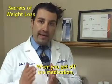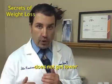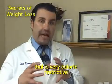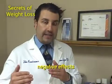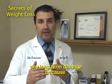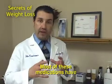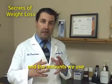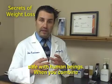When you get off the medication, your metabolism does not get lower like having a diet that is very calorie restrictive might do. It has no negative effects, and it can't cause any long-term damages because it is FDA approved. Phentermine and a lot of these other medications have been on the market for many, many years, and the amounts we use have been proven to be safe in human beings.